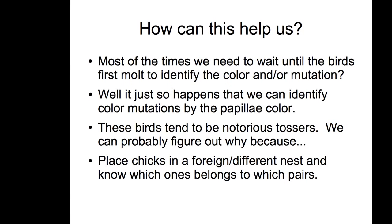and you put like 5 Gouldian chicks in the nest, one from every different mutation, you can use those colors to say, oh, mutation A comes from nest 1. Mutation B, which is not the same mutation as mutation A, comes from nest 5. And mutation C comes from nest 10. So you can use this to your advantage in the breeding program and raising these chicks.